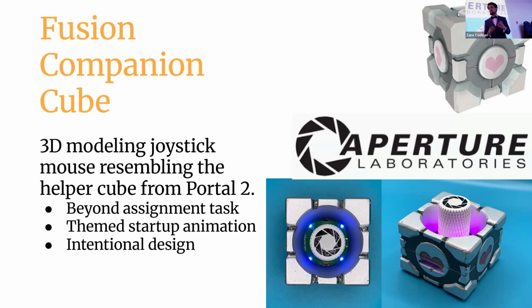All in all, I did a lot to make this joystick themed and to also test my 3D modeling skills, and it turned out very well.